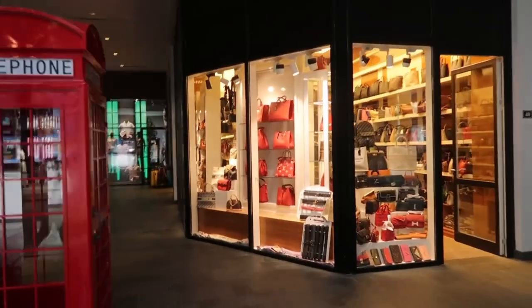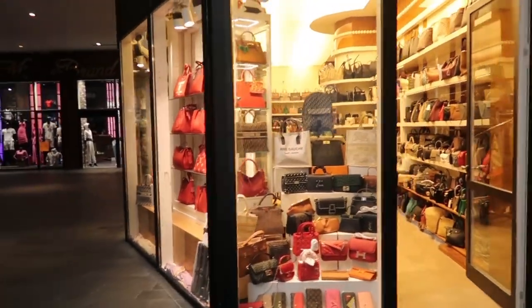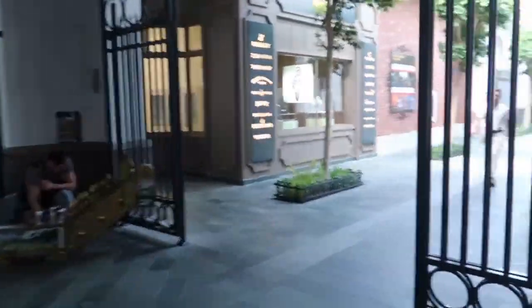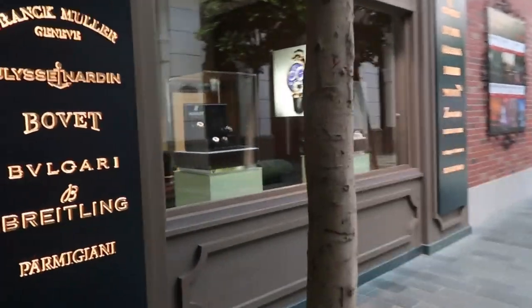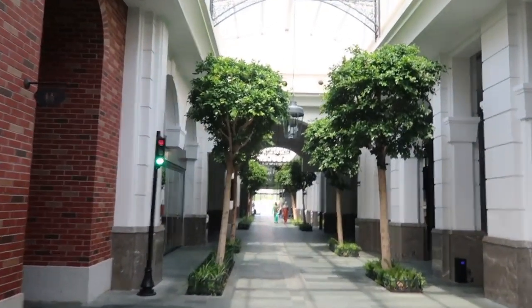So here is a few shops. Got all of your knockoffs, bags. We head this way. No, thank you. There is a guy offering shoe shine as well. Little things like that throughout the hotel.